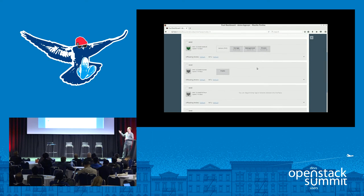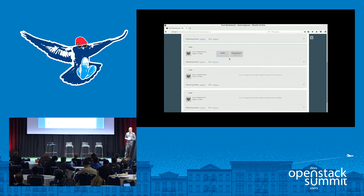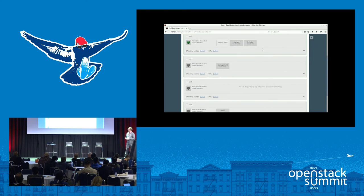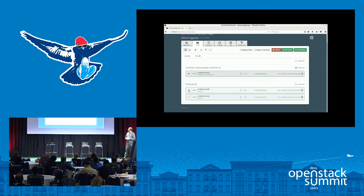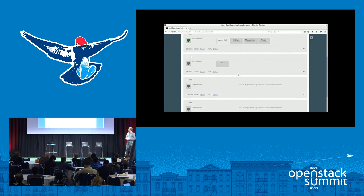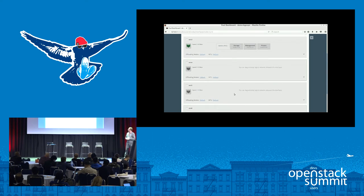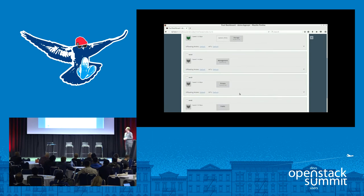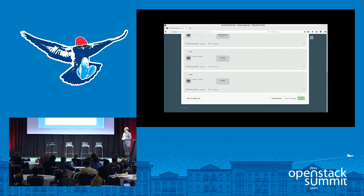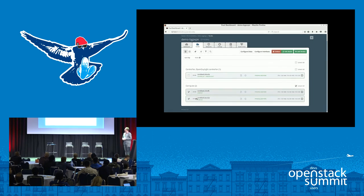I forgot about one step. We need to configure the networking. So we have our four networks, and we need to associate the interfaces of the VMs to those networks. This is now done for one compute node, and we need to do it for the controller node and for the compute nodes as well. The configuration there is slightly different. So we get the public network to the right interface, the management network, and the private network. We apply that.